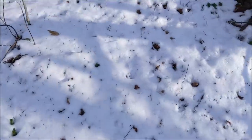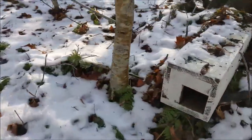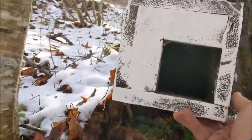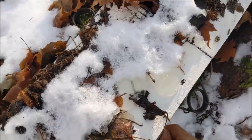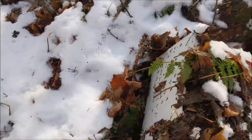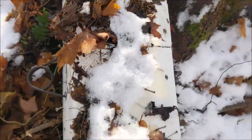There might be some old tracks in here. I can't quite tell. Oh, we got a marten. We got one. Yes, sir. Oh, sweet. Yes. Oh, man. They just keep coming. This is number 6 today. This is the best day I've ever had marten trapping.